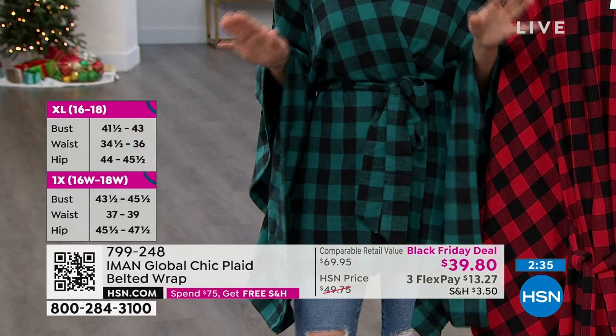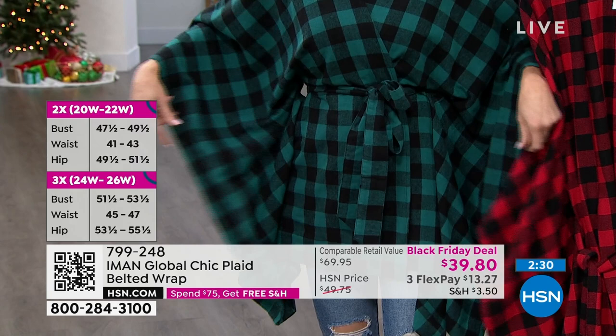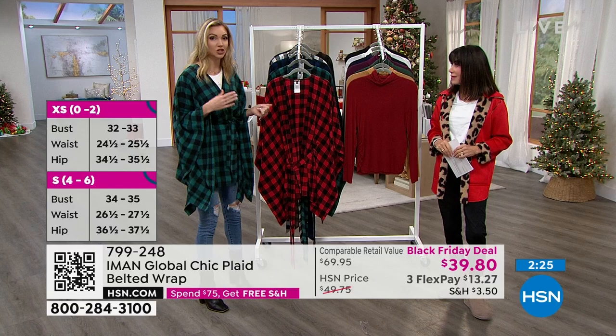So you can cinch it in real tight the way that I've got it. Again, you could just leave it open, switch it out for your favorite belt, entirely up to you. But you've got great coverage. This is great for traveling if you're going anywhere this season and you just need something to throw on in the airplane because it's such a great weight.